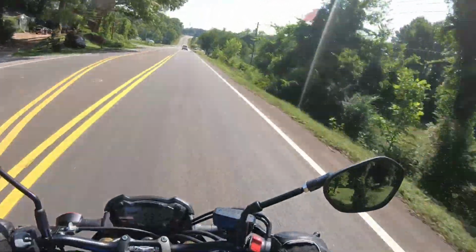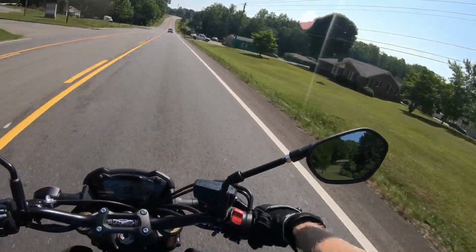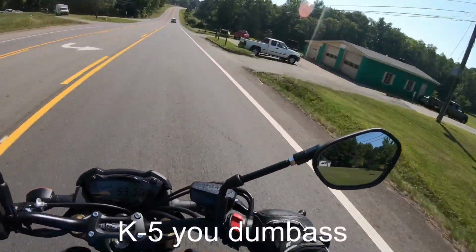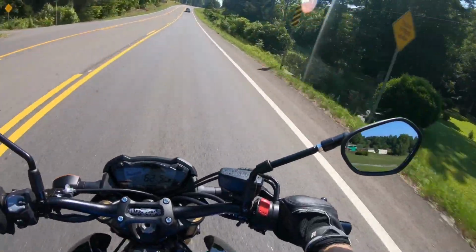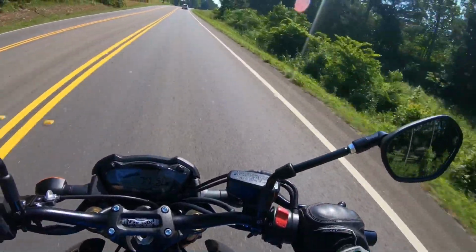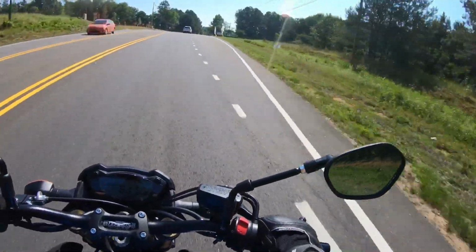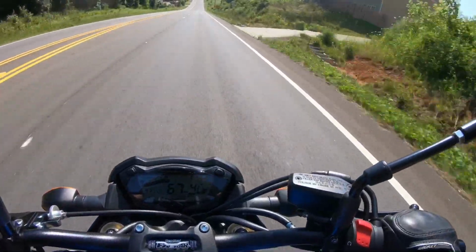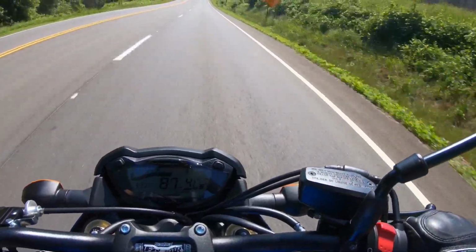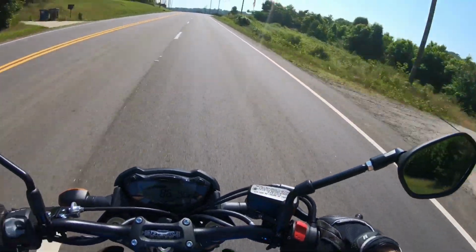As far as specs go, this has a 999cc 4-cylinder, and it's the K9 engine that is pulled from an older model Gixxer 1000. And I must say, it works quite well. Yeah, this is ridiculous.